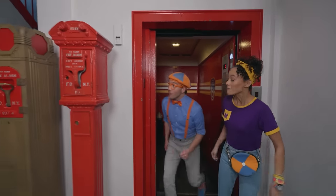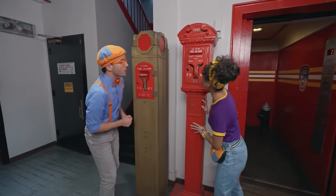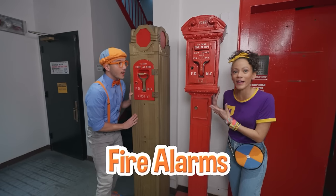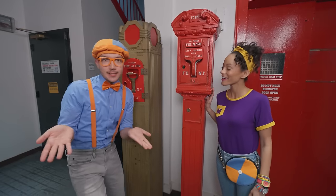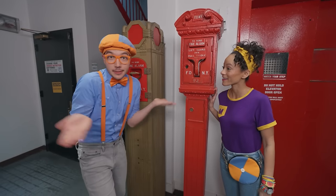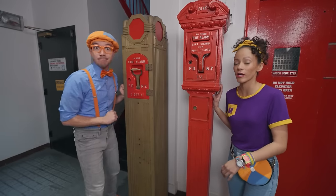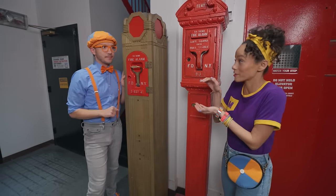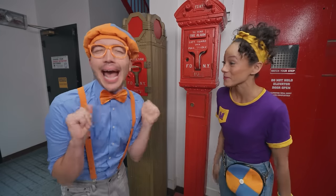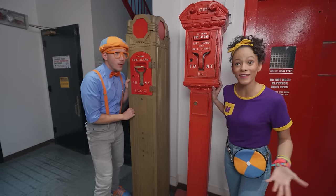Whoa! Let me check it out. Look! Whoa, look at these. Whoa, these are fire alarms. Yeah! Fire alarms are really important because it's a way you can tell firefighters there's a fire, emergency. Yeah, maybe you've seen a fire alarm in the building that you live in or in a school. They're usually a lot smaller than this. Really tiny. But these are so big. They're so big and they're all around the city.